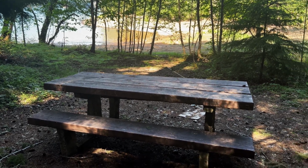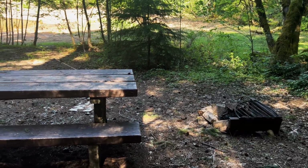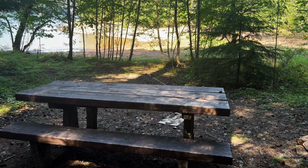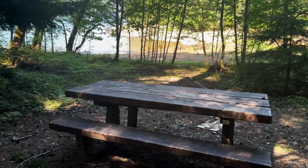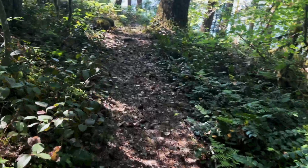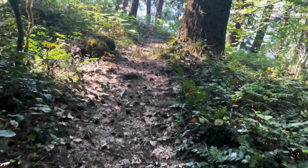That's a plus. However, I would also say a lot of people will probably be day using straight ahead. Straight ahead is where the boat dock is, so you're going to have a fair number of people in your line of sight. Continue along the path to the tent-only campsites.